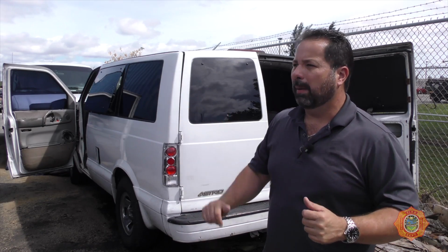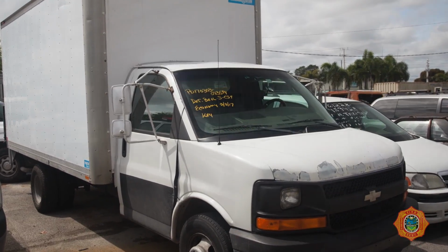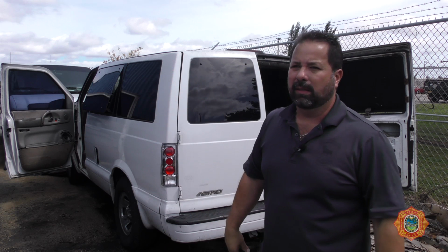But usually we see those flatbed pickup trucks. And also lately, another one, I think we have one here, the Isuzu trucks. They're using those now too. Because you get an Isuzu box truck, you can get 4 or 6 containers of these fuel bladders inside the box trucks.